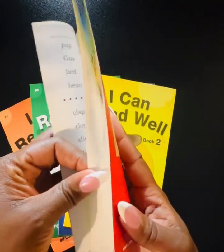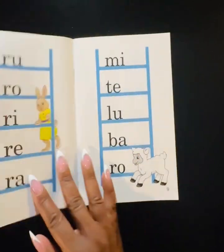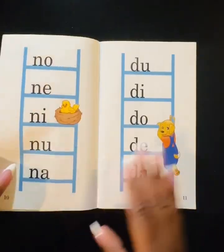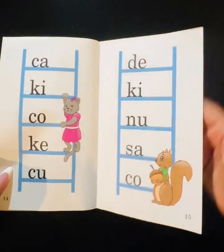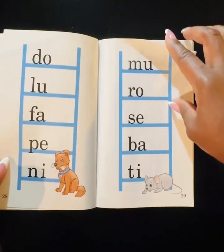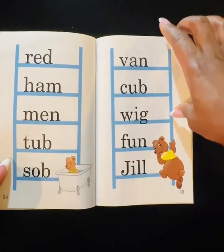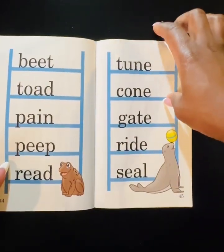Again, Abeka has an excellent reading program, and for that reason alone, I love it. And then it comes with My Blend and Word Book. It goes over blends. Now, I will say that I did not like Abeka's flashcards. My kids were reading very early, so I created my own resources for that. I created my own flashcards, my own learning resources, and my own system to really get them to a point where they were able to read. But I love this blend book because these are blends that I did not teach them. And so while they could read most of the books that I just showed you, they did not have the blending skills down packed when they were like 3 years old. So this was still a great resource for them.